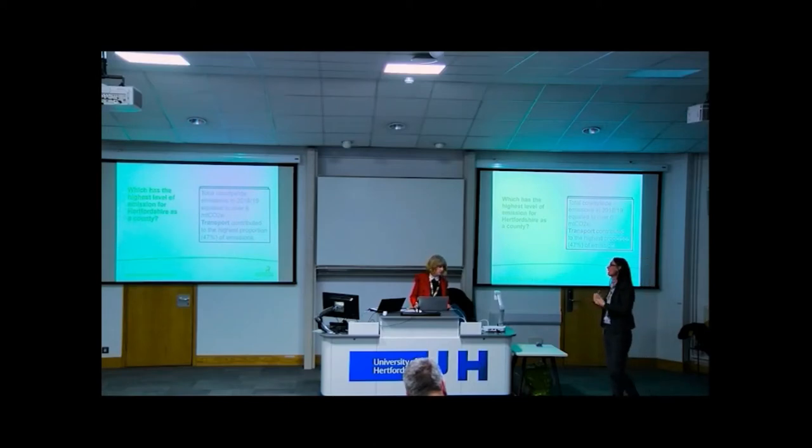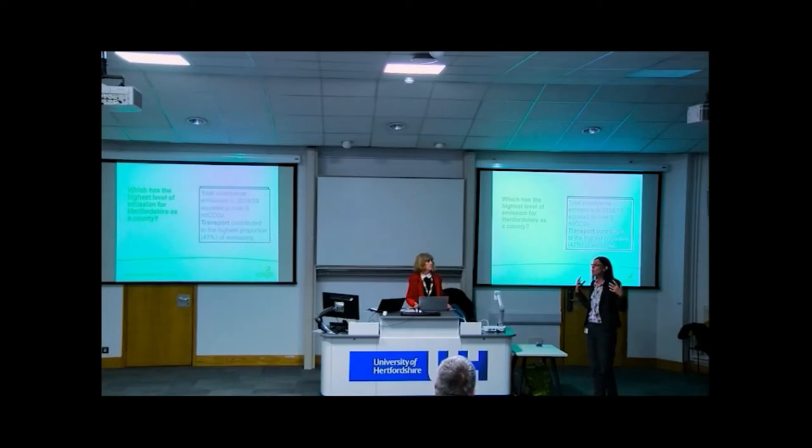So again, our baseline year was 18-19, 6 million tonnes of CO2 emissions equivalent. Transport contributed the highest proportion, 47% of emissions. So we are really pleased to see the government's documentation around decarbonising transport, but it's all about us and what we do and our behaviours, and whether or not we actually take the choice or make the decision and are given the option to choose something other than a vehicle to make our journey.